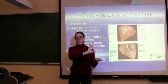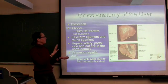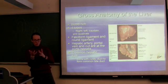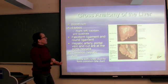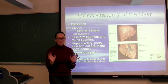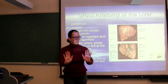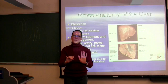So this liver is very blood rich. It's constantly processing nutrients that are coming through. There's 4 lobes: right, left, caudate, quadrate. Take a look at those when you have a minute, okay? Now, there's ligaments. There's a falciform ligament, which is between the right and the left lobe. And that ligament comes on and attaches to the front part of the body. But there's also something called a round ligament, which we don't see.